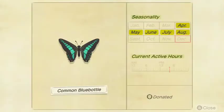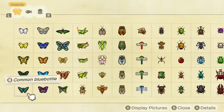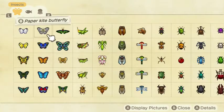Next up is going to be the common blue butterfly. Now, the common blue butterfly you can get in the months of April, May, June, July, and August in the Northern Hemisphere, and in January, February, October, November, and December in the Southern Hemisphere. You can get this from 4 a.m. to 7 p.m. It sells for 300 bells in Nook's Cranny. And you also just find these flying around the island. They're pretty basic. Very common, probably just as common as the yellow and common butterfly.